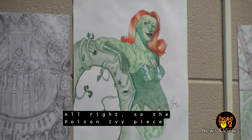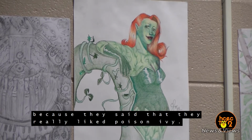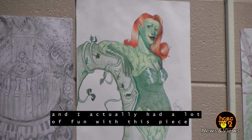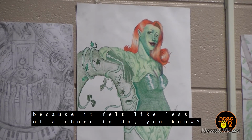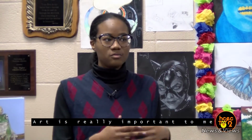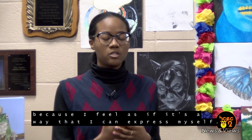All right, so the Poison Ivy piece was actually a commission for somebody, and because they said that they really liked Poison Ivy, so that's what I did. I actually had a lot of fun with this piece because it felt like less of a chore to do, and so I felt like I could express myself more with that piece.